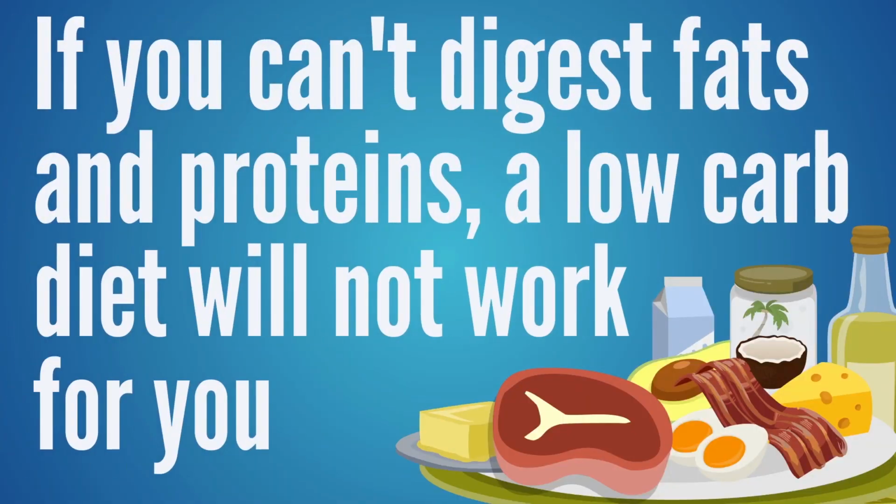And when you can't break down protein correctly to use that, and you can't emulsify or break down our dietary fats so the body can use those, then your body's really gonna scream for carbohydrates. So if you're gonna lower your carbohydrates, you're gonna need to increase your protein and fat intake. And if you can't digest those correctly, this will not work for you. You will absolutely be miserable, you'll gain weight, you'll yell at the mailman because you don't like the shorts that he's wearing. It's all gonna be a horrible situation and you're going to quit.